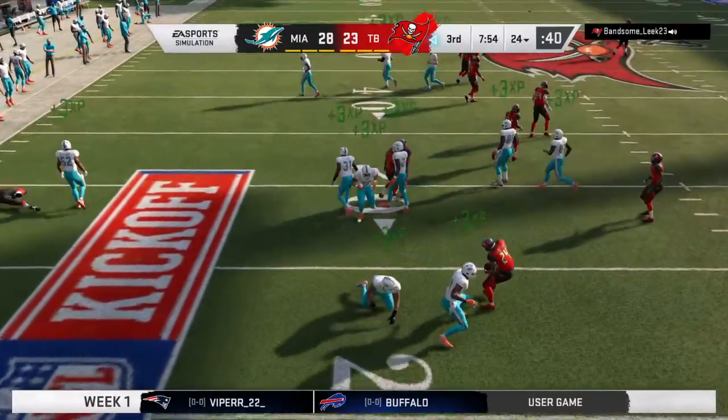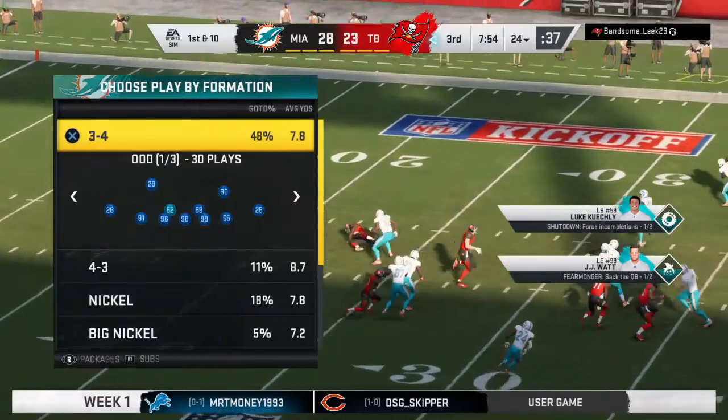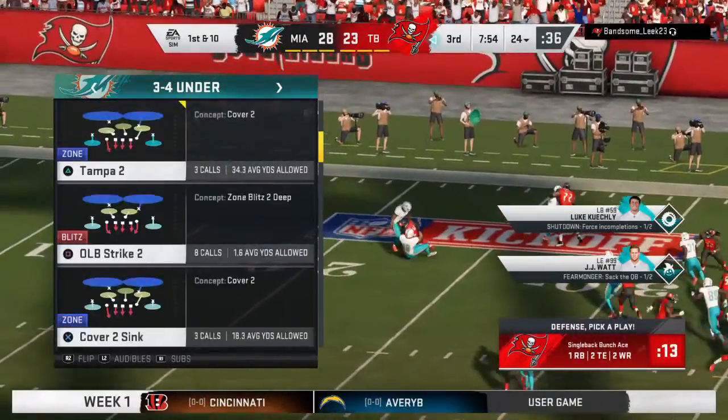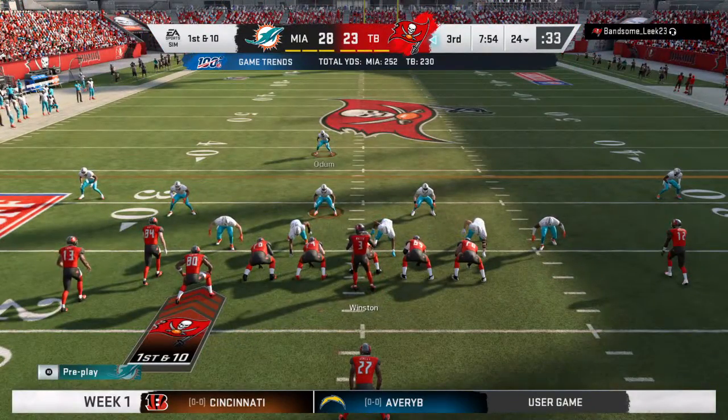And a pretty good return here. He'll be stopped just shy of the 25 at the 24-yard line. At their own 24-yard line, the Bucs offense set to begin their next possession.